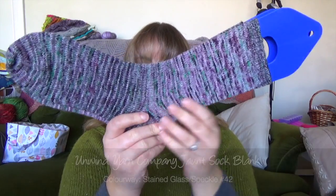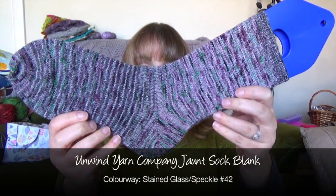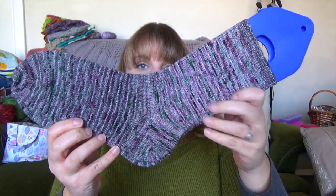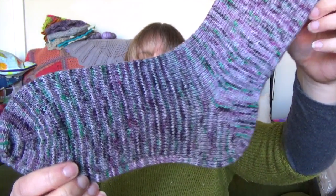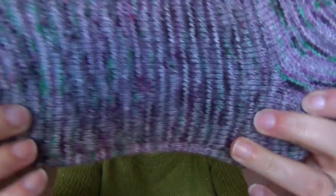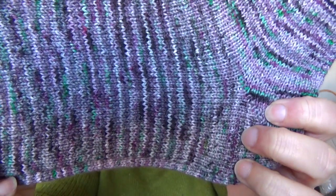And this is just my basic vanilla sock recipe, knit from my Unwind Young Company's Jaunt sock blank. This is the stained glass Speckle one, number 42, because they're all one of a kind. I haven't blocked these yet. I know I spoke about the gauge being a little bit inconsistent compared to my usual knitting. I don't know whether you can see that too clearly.